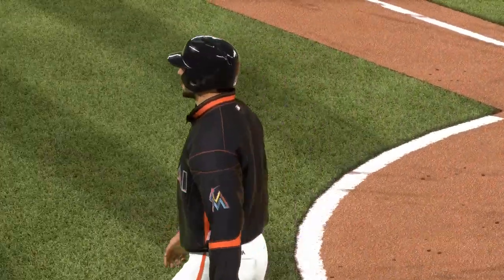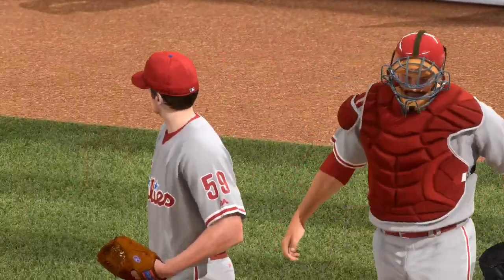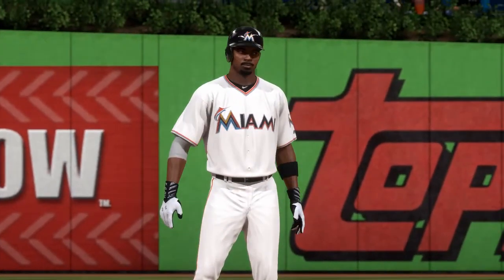Well, he'd been doing a really good job of working corner to corner, but this is one of the first pitches we've seen that kind of found the middle of the plate, and it's going to cost him a run as this will wind up being an RBI double.